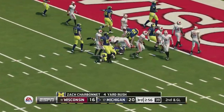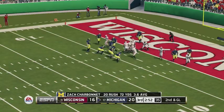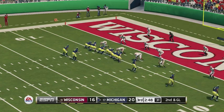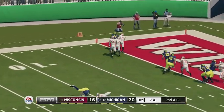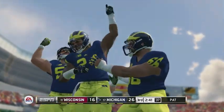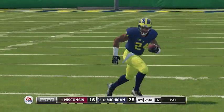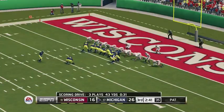Tackled after decent pickup. Michigan holds a four-point lead. Touchdown, Michigan! Oh, that's a great job and some tough running right there. When you get close to the end zone, things get very tight, and it's tough to maneuver.